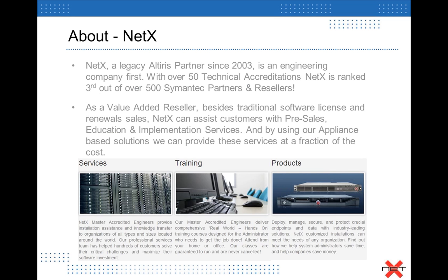NetX Information Systems, as I stated, provides services around the Altiris Symantec solutions. We also provide training. Our training allows us to deliver real-world content to our customers without them having to travel away from their home or office. You connect to a live lab, and you're deploying images, deploying software, etc. I'll talk a little bit more about that as we get to the closing portion of the presentation.